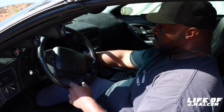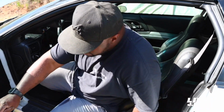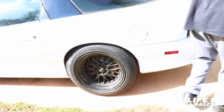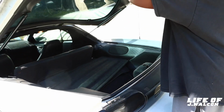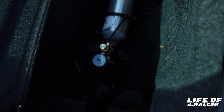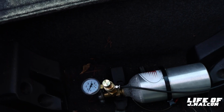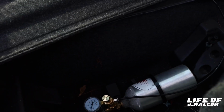Everything works. You got Bluetooth radio on here. Suspension has been touched. We got custom valve Viking shocks, front and back. And they're not off the shelf stuff, custom valve and everything. Got Motion RaceWorks CO2 system. So it's on CO2 boost control.